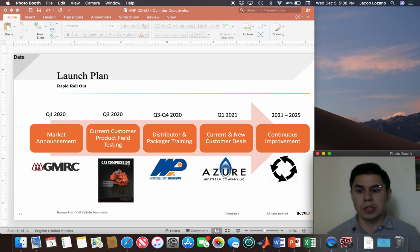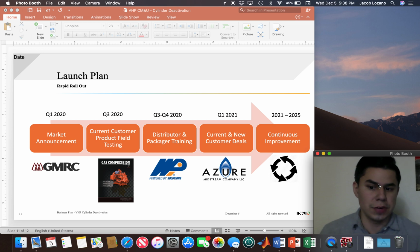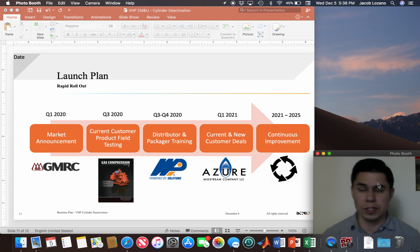Now here with the launch plan. In 2020, we plan to make a market announcement at the Gas Machinery Conference. This is a conference where all of the customers, different packagers, distributors, and others in the industry all come to find out what Waukesha gas engines will be producing, what Caterpillar is producing, and so forth. So this will be a major time for us to do our announcement, followed by in Q3 some field testing and some announcements continually in the gas compression magazine as shown here.